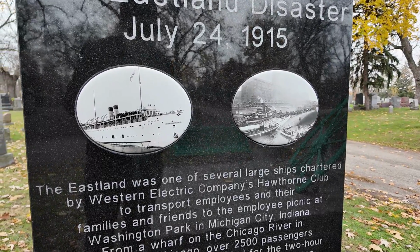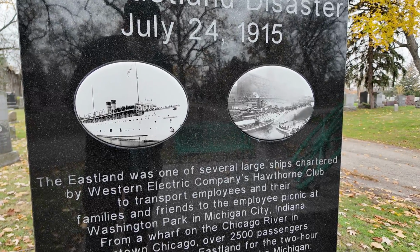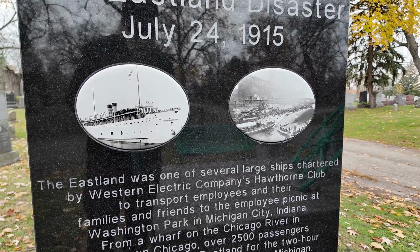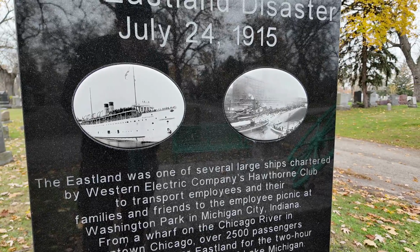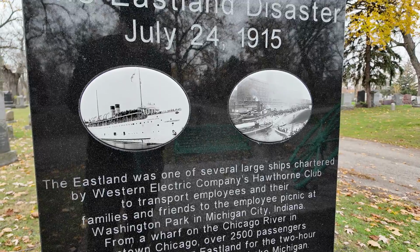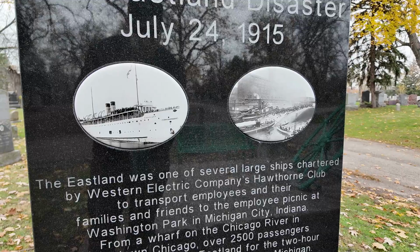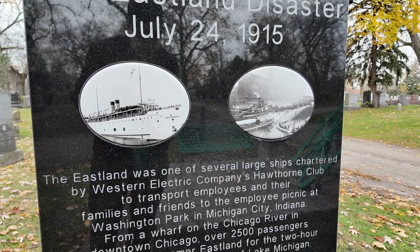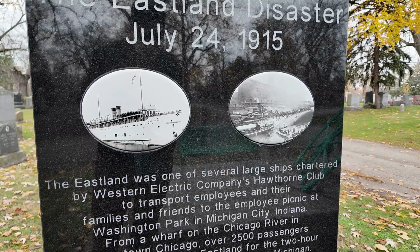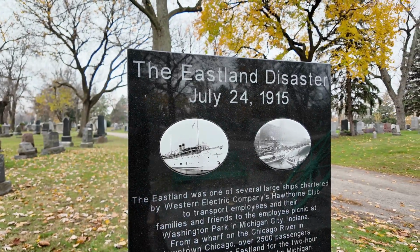As the crew readied the ship for departure, the Eastland, still partially moored to the wharf, listed several times and rolled over on its side. 844 passengers and crew drowned, mainly trapped inside the enclosed decks of the ship. This memorial is dedicated to the victims and survivors of the Eastland disaster, as well as to the many heroes and organizations that assisted in saving lives and bringing relief to those who suffered from this tragedy. It was dedicated July of 2015.